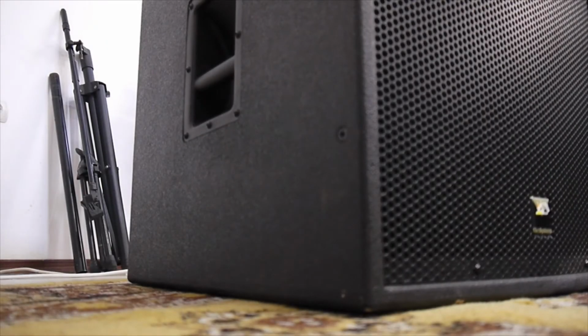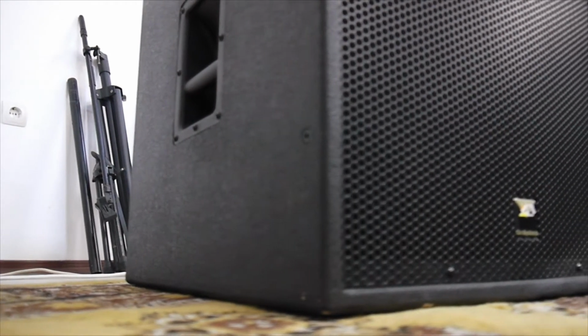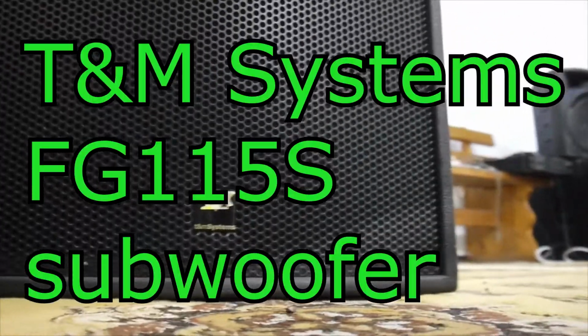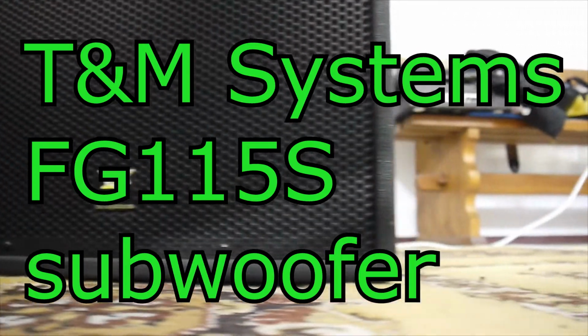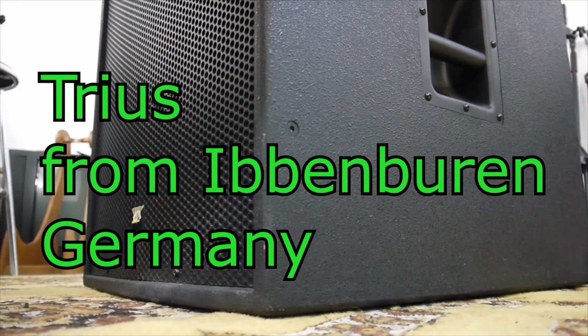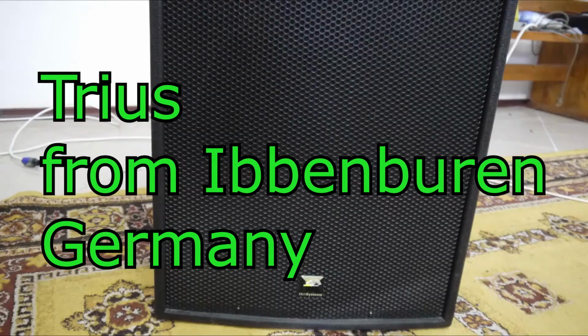Hello again, a new day, a new project. I have to present you a subwoofer. These are made by T&M Systems, named FG115s. T&M Systems is a private label from Trius, from Ibbenburen in Germany.